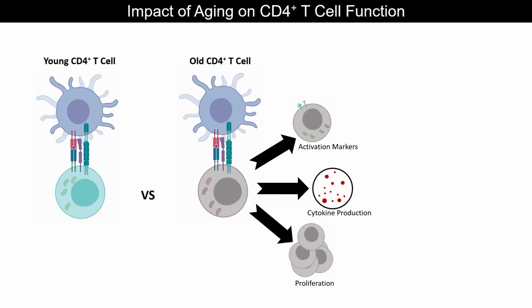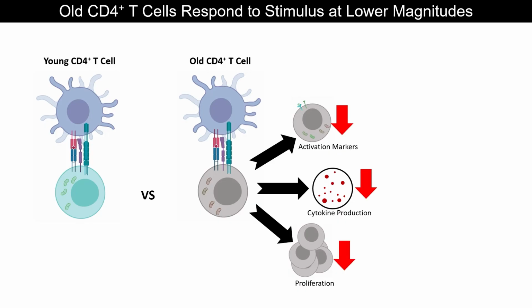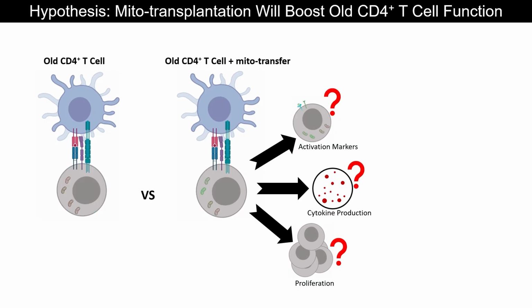For those of you that are not immunologists, if you compare the response of a young CD4 T cell versus an old CD4 T cell responding to the same cognate antigen, typically the older T cell will display lower markers of activation, it will produce lower amounts of cytokines with a bias towards pro-inflammatory cytokine production, and they don't proliferate to the same magnitude. So the question was simple.